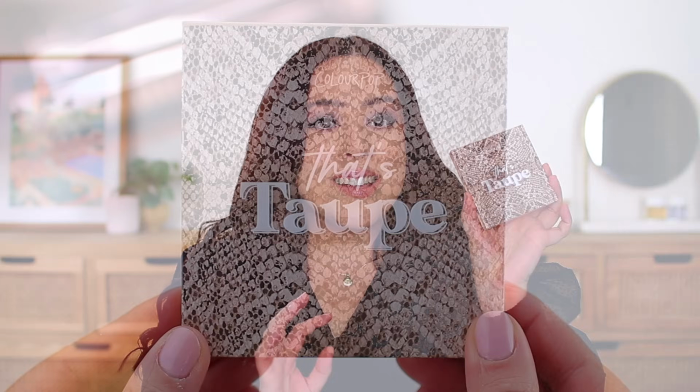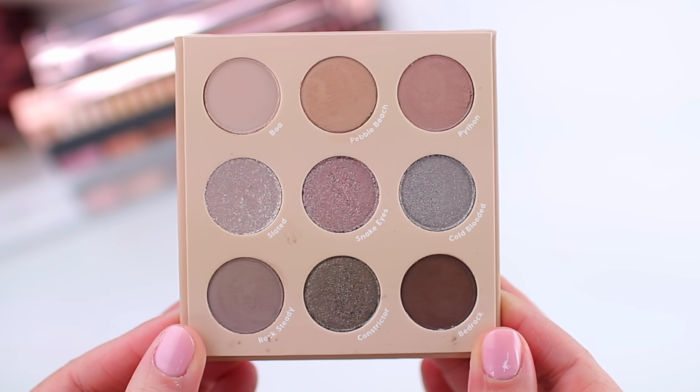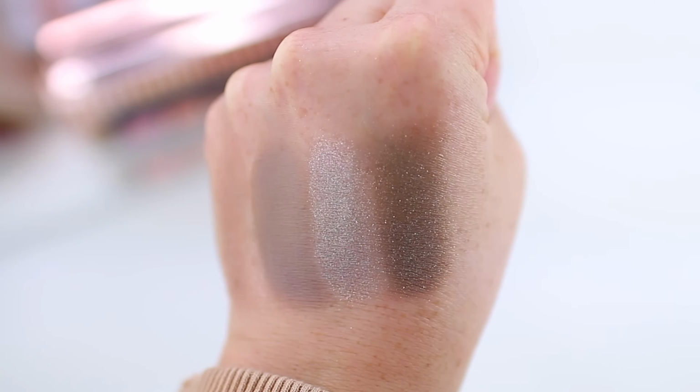At number 11, I have another ColourPop palette. This one is That's Taupe. I do like this color story a little bit more. I find the quality to be pretty similar, but there's just something so beautiful about this palette. I actually just repurchased this palette maybe last month because, again, mine was getting pretty old at this point.